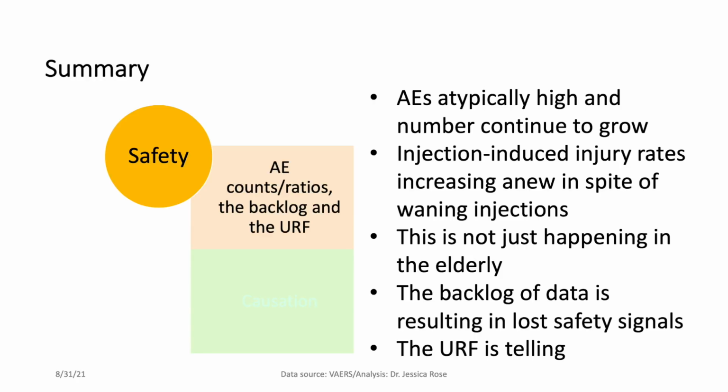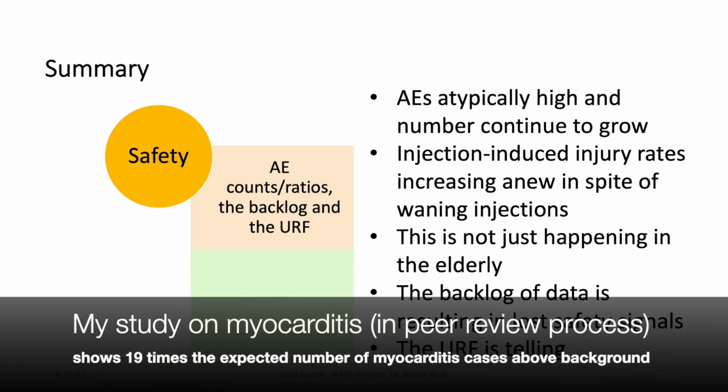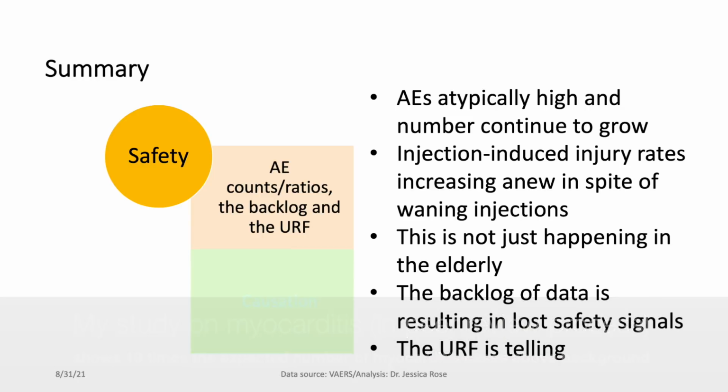It's not just happening in the elderly. I know that a lot of people associate anything COVID-related with elderly people. It's not just happening in the elderly. It's not just happening in people with autoimmune conditions. It's not just happening in immunocompromised people. It's happening across the board. And alarmingly enough, it's happening in children at very high rates. And these are heart problems, which last time I checked, that wasn't a thing. But we can talk about that, and we will.